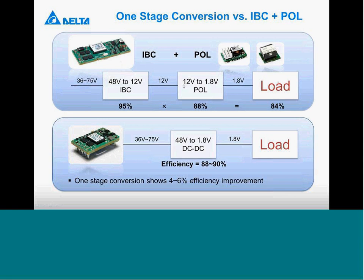This is not bad, but of course, when you do a one-stage conversion, you can have an improvement of 4 to 6% efficiency, as you can see here, with a direct conversion. Yeah, it's high. Which one is the better, the single or the double? It depends really from case to case. The requirements in the market are so different. It's always worth to think about both solutions and come to a conclusion later on.